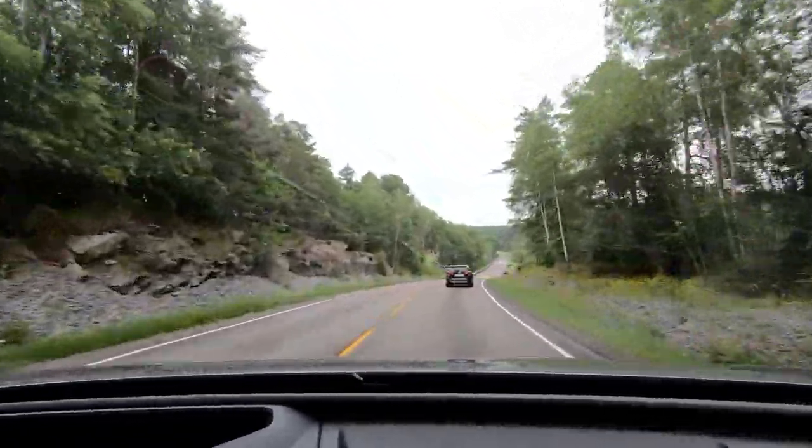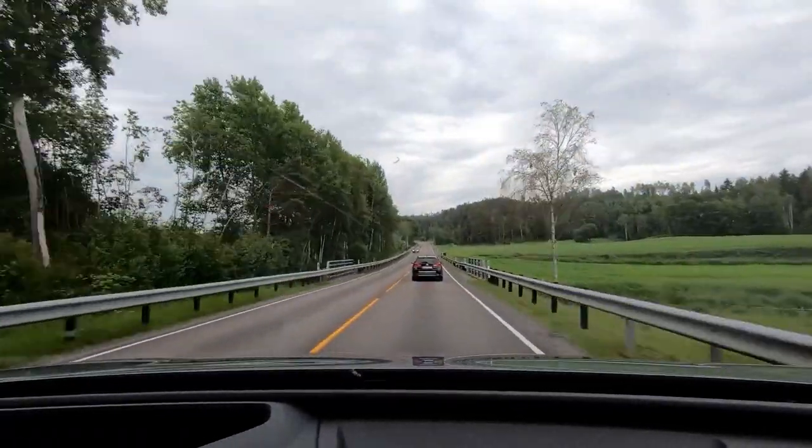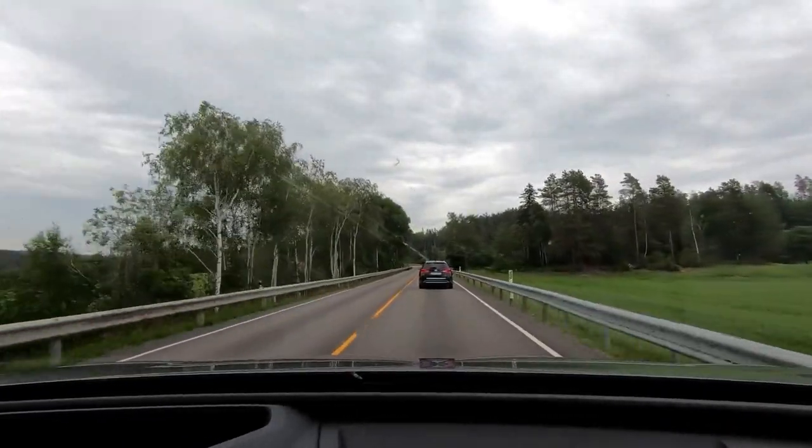I do have my doubts about the need for an 800-volt architecture, but hey, Rimac has to make their money somehow. This is not about 800-volt architecture, no. This is about the Q4.